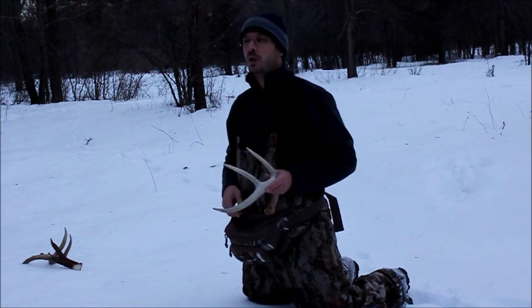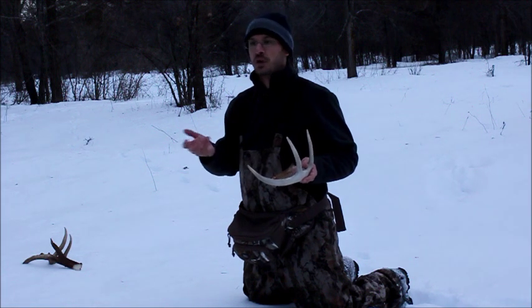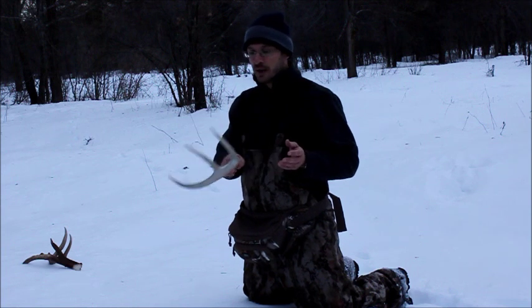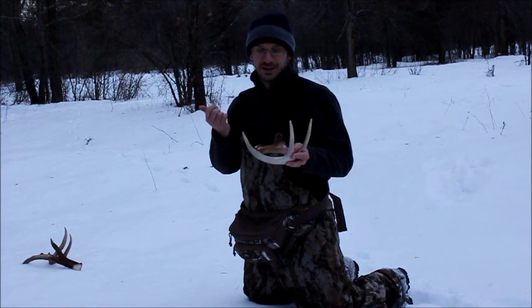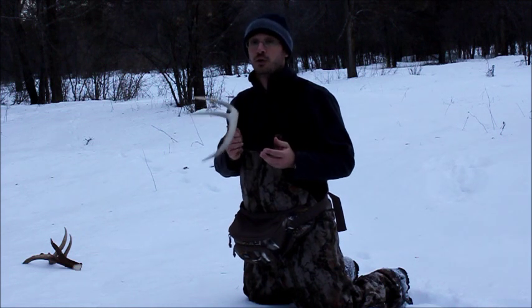That's why a lot of people will actually start their shed hunting come springtime in late February, March, April. The only problem with waiting later in the year is a lot of the animals that live in the forest will start chewing on these things for the calcium. So mice, squirrels, porcupines, and they can make quick work of a dropped shed.